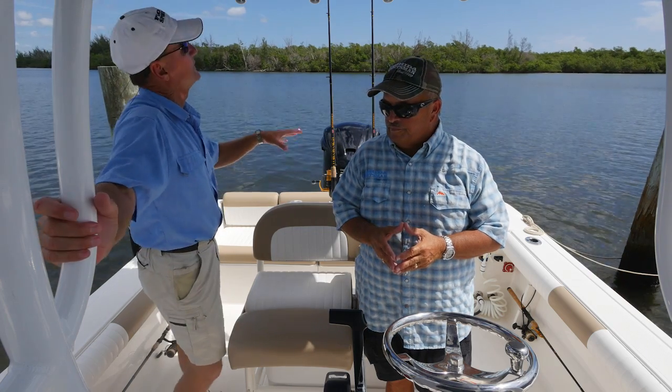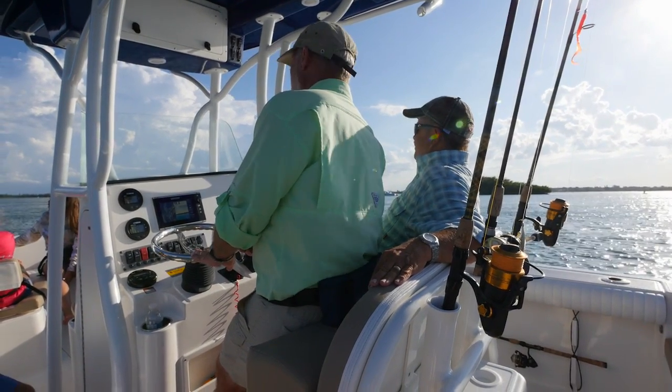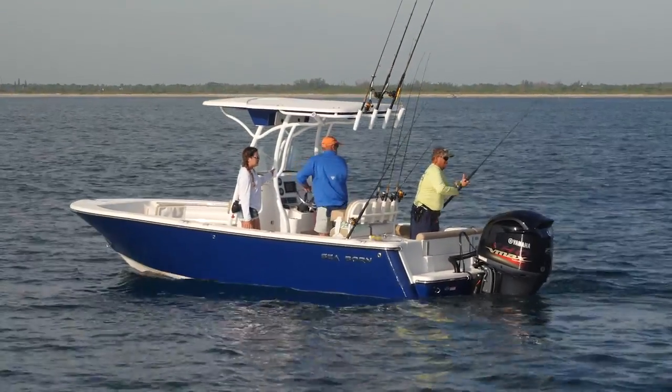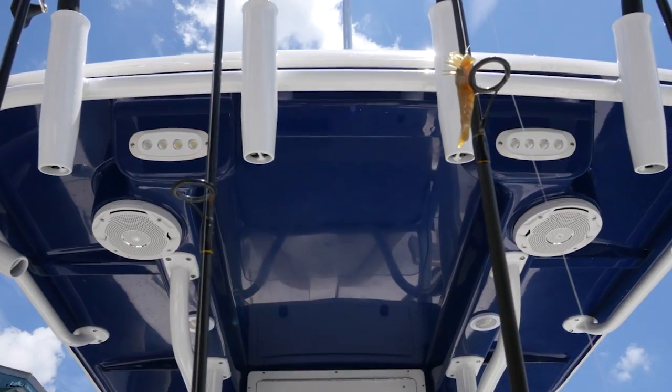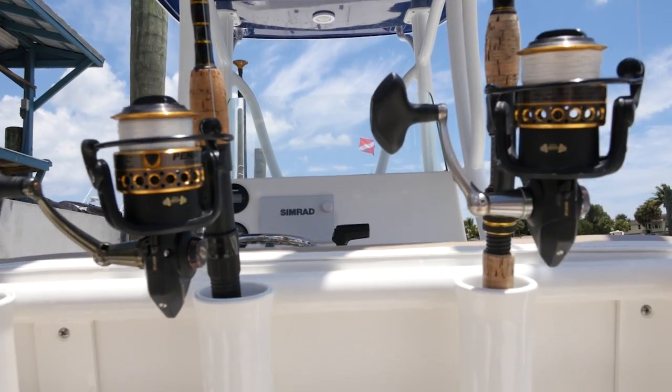Well, not only that, what they've done is they incorporated the rod holders in the back and they match with the rod holders that are in the T-top. Because in this boat, you're going to fish this boat. It's 22 feet. You're going to take this boat offshore. You've got kingfish rod holders here that you can use instead of having to put outriggers on the boat. And you've got 8 rod holders for your trolling rigs.